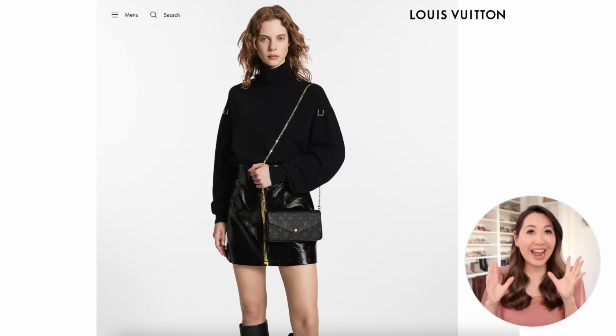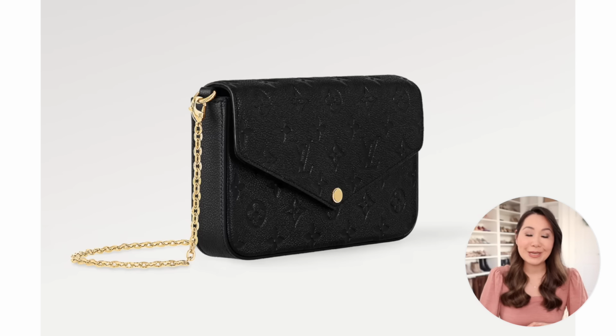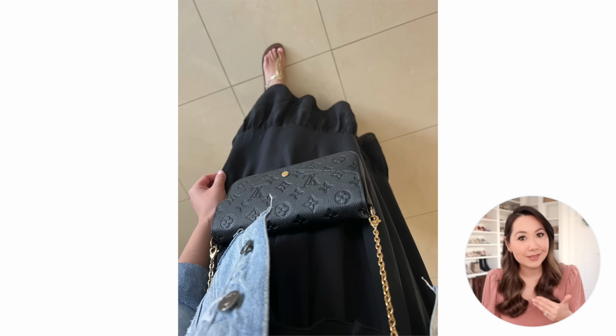And my go-to example here is the Louis Vuitton pochette, and I did a video on this bag after getting it and having it only a few months because I knew pretty much instantly it wasn't going to work for me. And a few people called me out in the comments saying, well, you bought a mini bag, obviously it's not going to fit much, which was completely fair. But my issue, apart from the lack of capacity, because it was very, very small, was also just how narrow it was and how difficult it was to access your items.